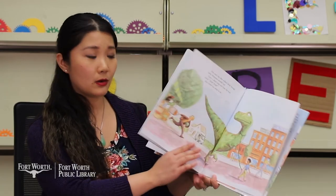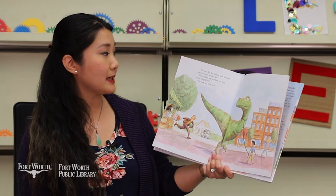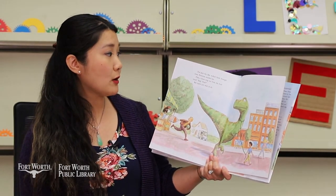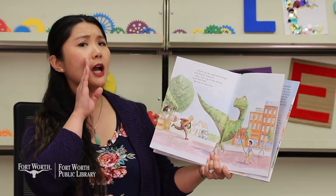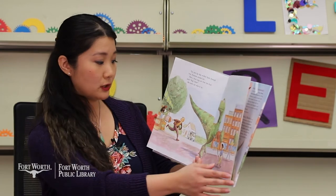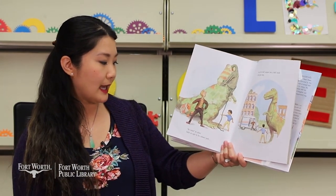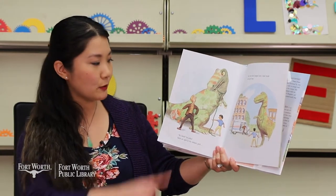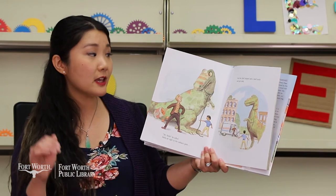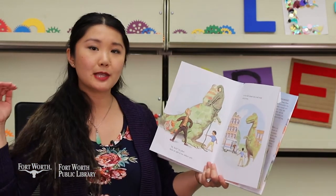Oh no. The next day, Ben walked Sadie through town and everyone avoided her. Then a shout rang out from the fruit stand. Stop! Thief! Uh-oh. Ben knew just what to do. Sit, Sadie, he called, and Sadie sat right in the robber's path. He couldn't go anywhere. But the thief jumped into a mail truck and got away. Can you say zoom?